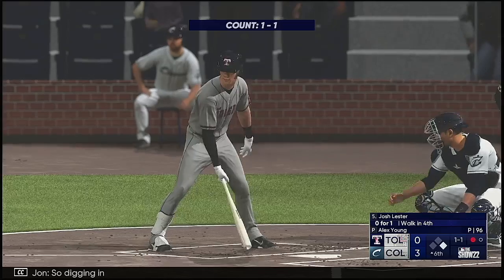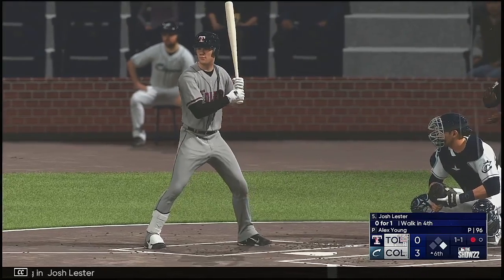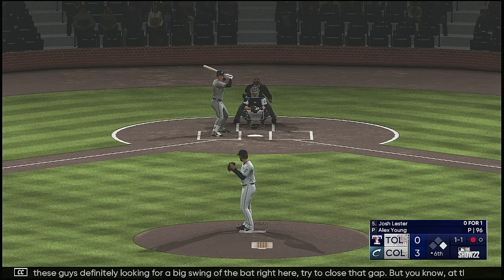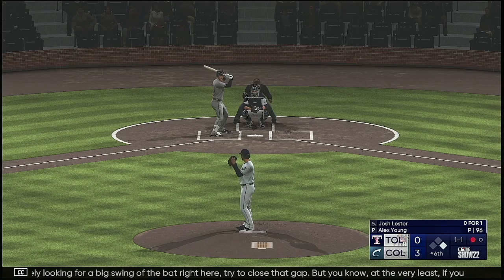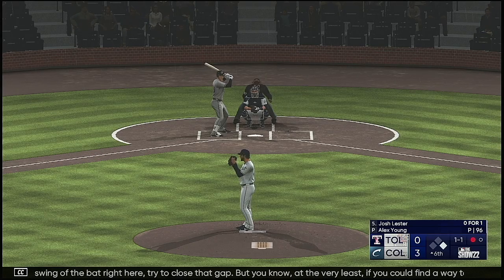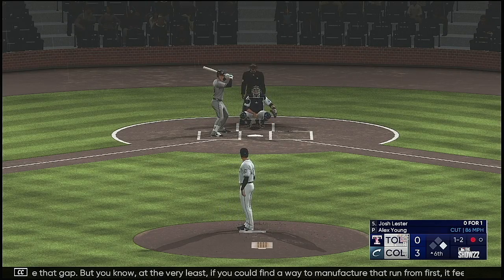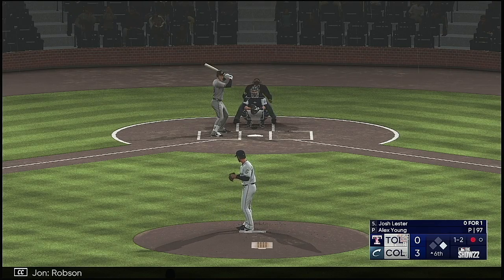So digging in, Josh Lester. Now batting, the first baseman. Now these guys definitely looking for a big swing of the bat right here. Try to close that gap. But, you know, at the very least, if you could find a way to manufacture that run from first, it feels like it's really important to getting back into this ballgame. Robson leads off first with one away.